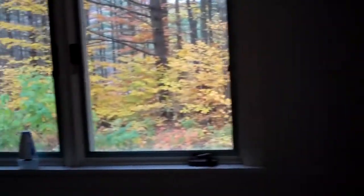Nice little kitchen, utility room with washer dryer hookup. Full bath, bedroom one. See the view out the windows here. Standard closet. And then bedroom two, very similar. Sorry, this is where the smoke detector's chirping. But you can see the carpets are in pretty rough shape. Carpets need to get changed out all throughout this upper unit, and you probably need a paint job on most of the place, if not the whole place.